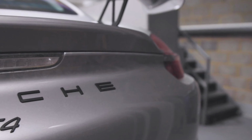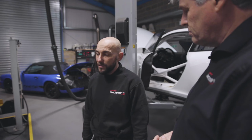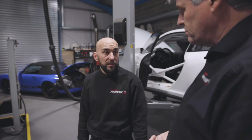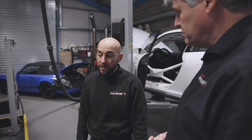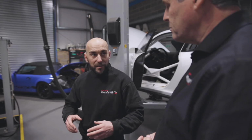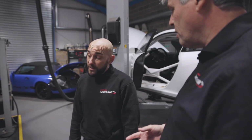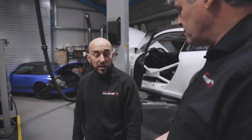I've done lots with GT3s and obviously GT cars, and if you are going track extreme, then you need extra camber, extra toe. But then you also need to shim arms to get the correct cambers and toes to make the car work. Sometimes changing bushes as well. Yeah, changing bushes to reduce caster.